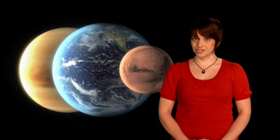Venus, Earth and Mars are grouped closely together in the inner solar system. These three planets have much in common, such as their rocky composition and geological features, and they are the only terrestrial planets that possess atmospheres. By understanding our closest planetary neighbours, we can learn more about the evolution of our home planet.